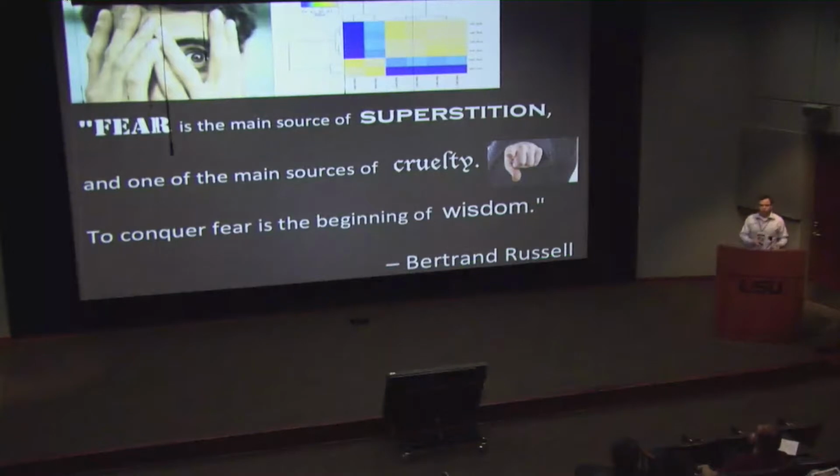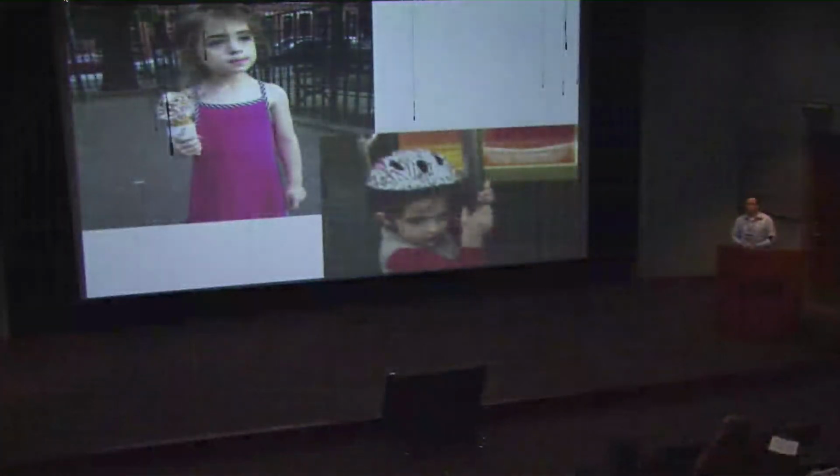But as Bertrand Russell said, to conquer fear is really the beginning of wisdom. So I like to, whenever possible, replace the fear of the microbiome with actually knowledge of what's there. And more particularly, when my daughter started riding the subway on the way to school, this sort of seed had been planted in my mind: what is actually there? And there was no knowledge. No one knew. I asked people, looking in the literature, no one actually knew.